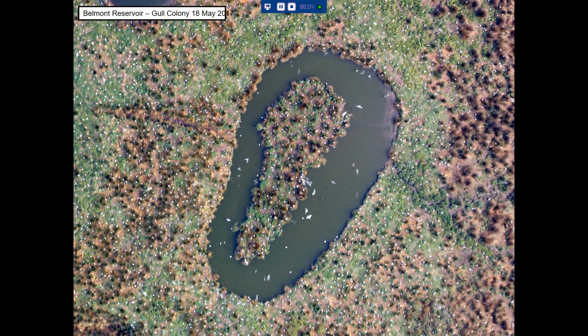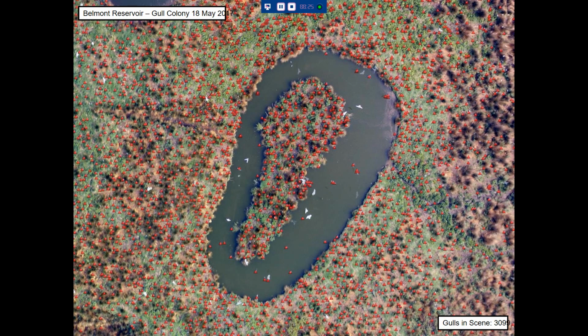Just quickly to show some data from that other colony, from the Belmont colonies. This is a black-headed gull colony. It's a much less complex background, and so it's much more straightforward to identify the gulls within it. You're either looking at birds in flight or birds on the ground. You're not trying to tease apart rocks and other sort of complex bits of habitat. And my colleagues have automated this and counted just over 3,000 birds in that image alone. And you can see that all that's left behind is the birds that are in flight and definitely not nesting.